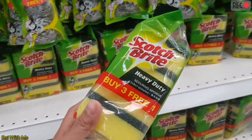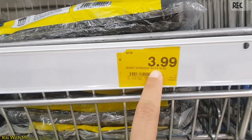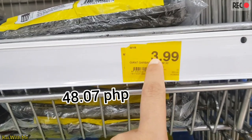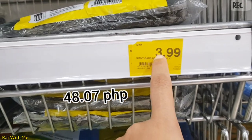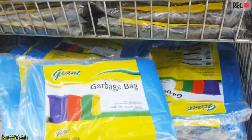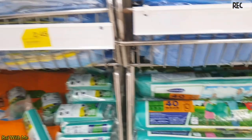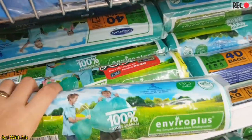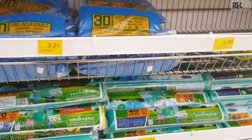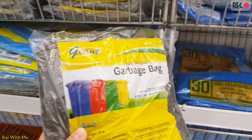Scotch Brite. So, let's get giant garbage bags. Usually, medium ang binibili namin. So, it's around 3.99. So, you can choose different colors also. My blue color, of course. My, ano ba to? Green? Green siya, no? Not exactly green na green. So, yeah, this one we will buy.